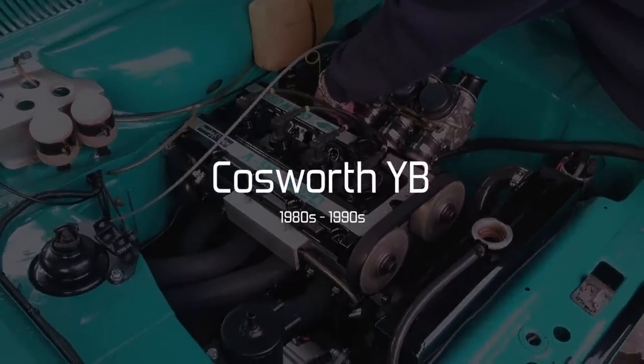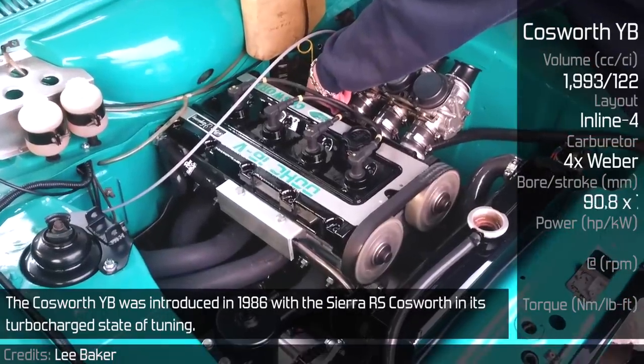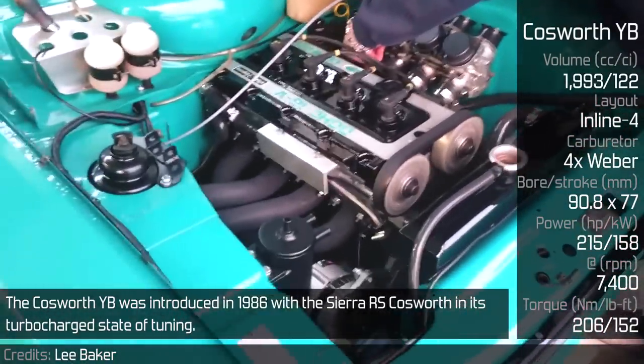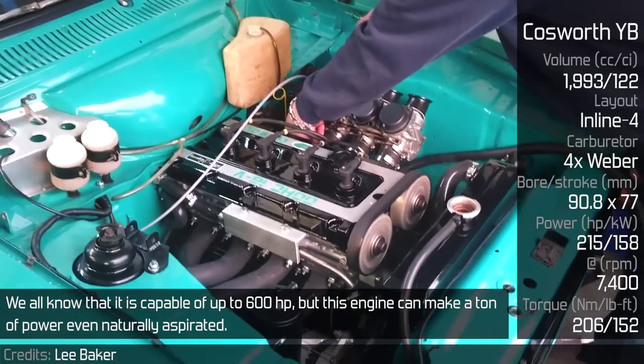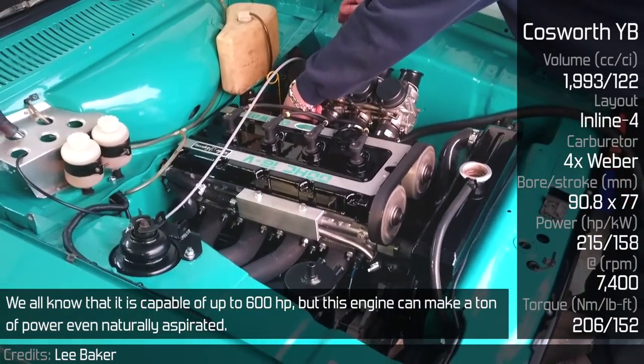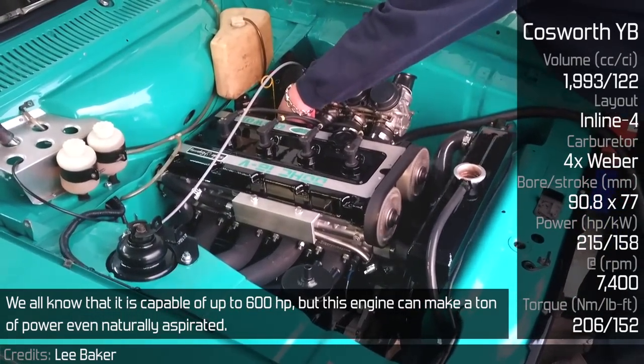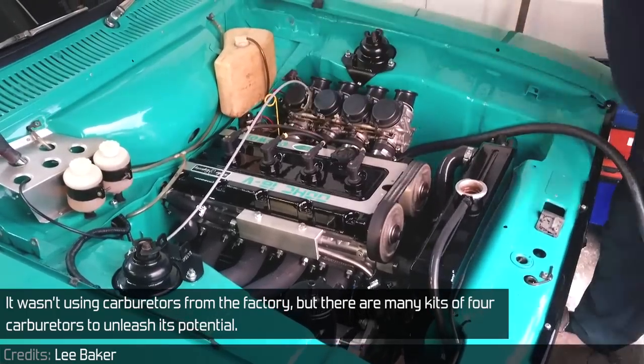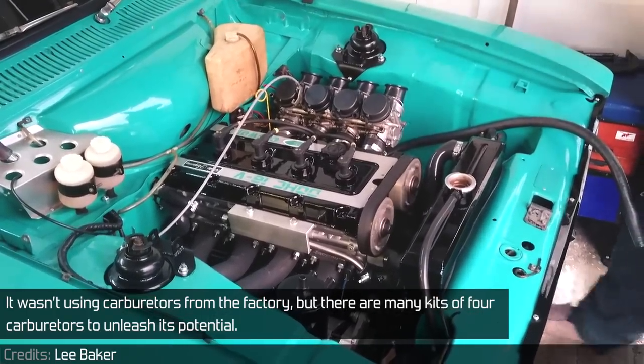Cosworth YB. The Cosworth YB was introduced in 1986 with Sierra RS Cosworth in its turbocharged state of tuning. We all know that it is capable of up to 600 horsepower, but this engine can make a ton of power even naturally aspirated. It wasn't using carburetors from the factory, but there are many kits of 4 carburetors to unleash its potential.